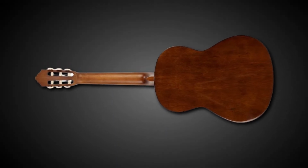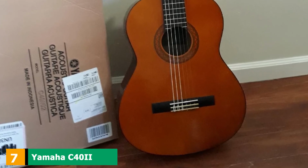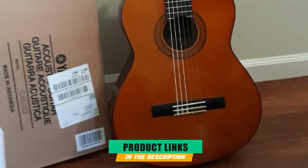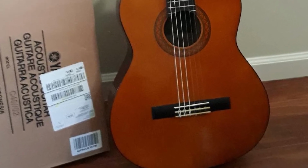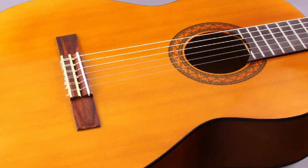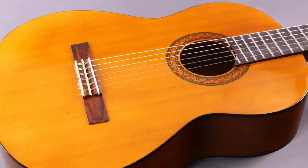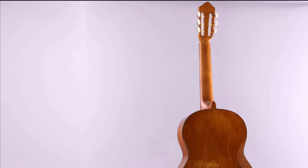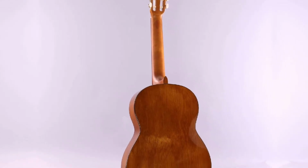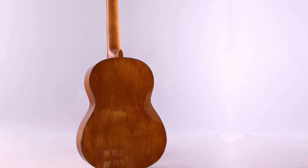Moving on to the next at number 7, the Yamaha C40II classical guitar. This C40II is another best classical guitar for beginners from Yamaha that is an excellent choice for new players. It all comes down to certain qualities, so you should look into every one of them and see which one you prefer the most. This guitar normally arrives in a bundle, so you'll also get a gig bag, tuner, and DVD with lessons. Essentially, everything you need to start playing.